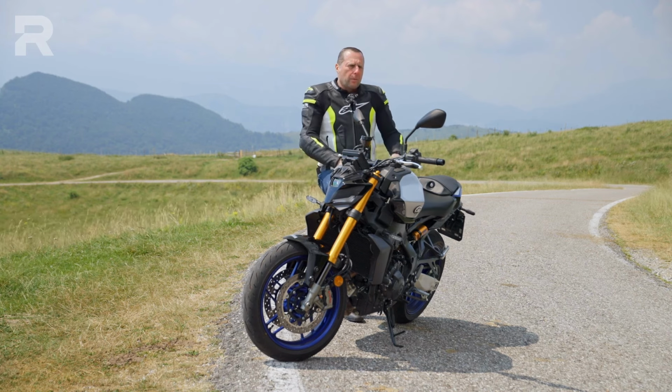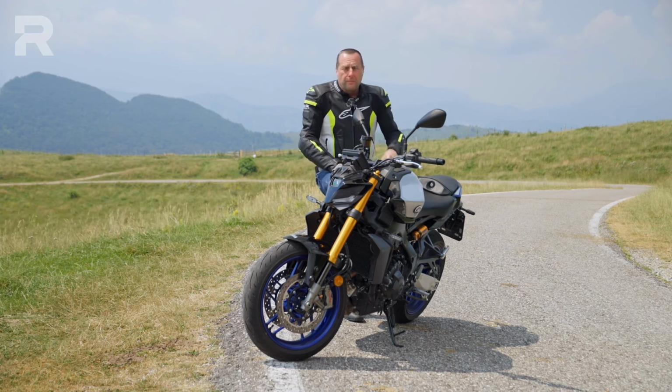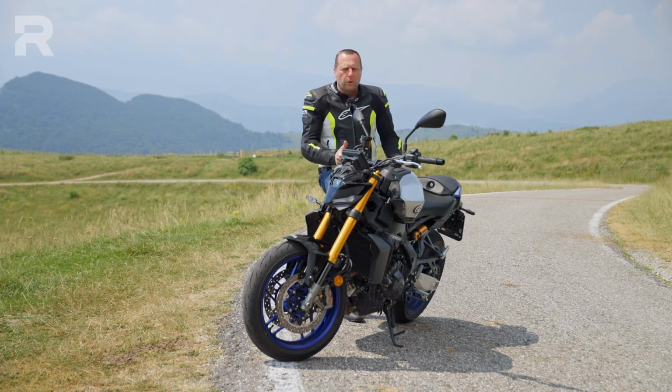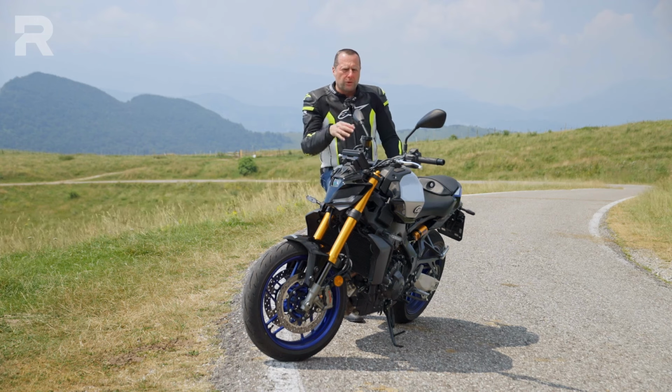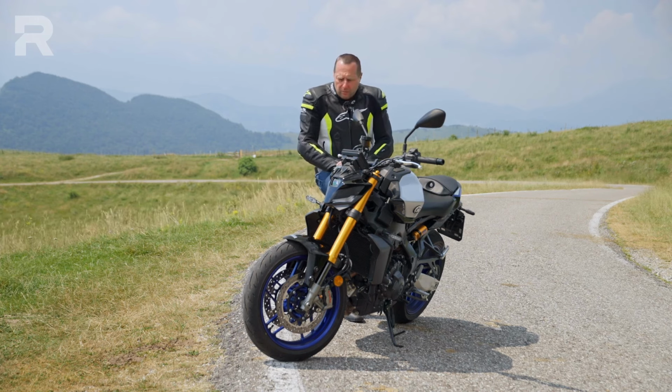Then the 3 and 4 mappings, which can be paired with custom maps or the rain map, for example, are really very saturated. So when you're in traffic, they can work well, yeah? But when you're riding a bit faster, either street or sport mode, so power mode 2 or 1, high-level controls, the anti-wheelie works well.